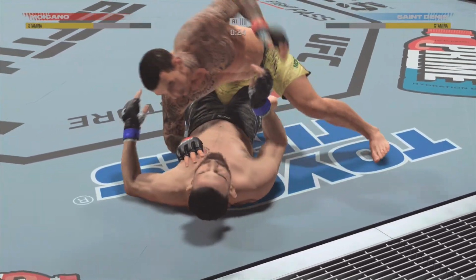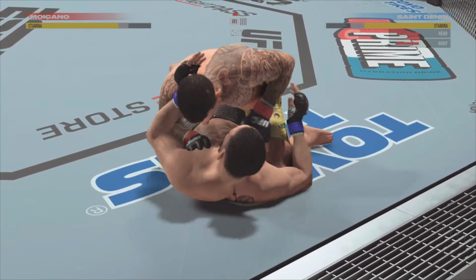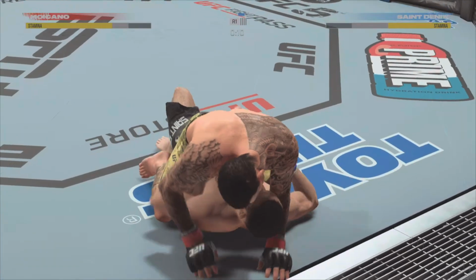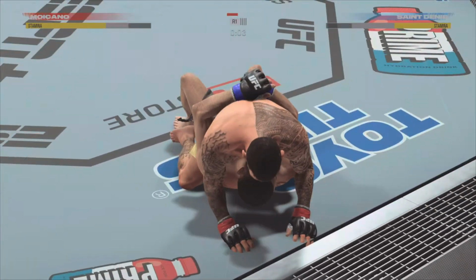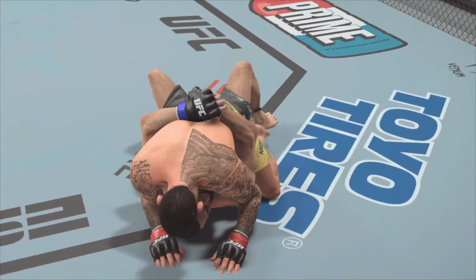All right, he's very comfortable fighting off his back, DC. Now looks like he's trying to hip escape. Yeah, he's trying to hip escape or maybe look for a Kimura here. Well, the ground and pound has been on point tonight. Good work here by Moicano. Oh, staying busy from top position. He lands another ground strike there. Round two next.